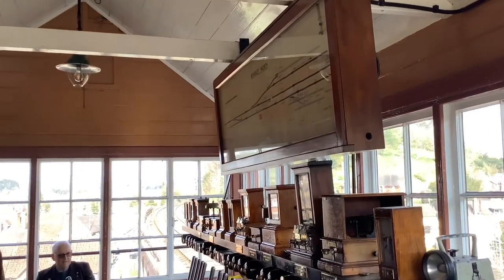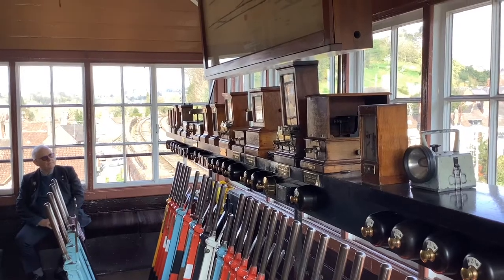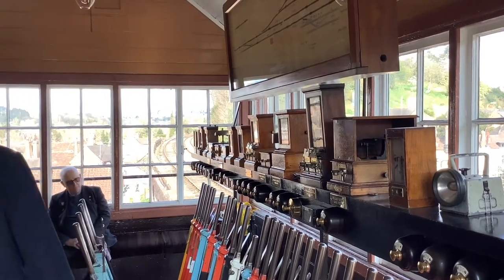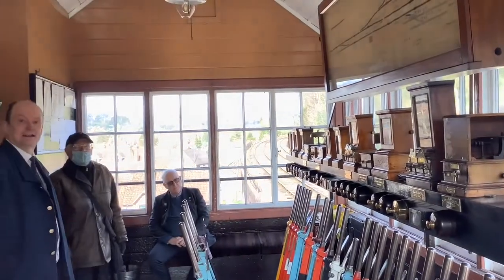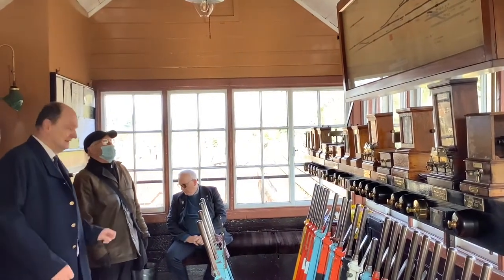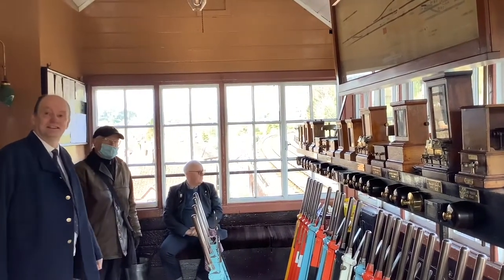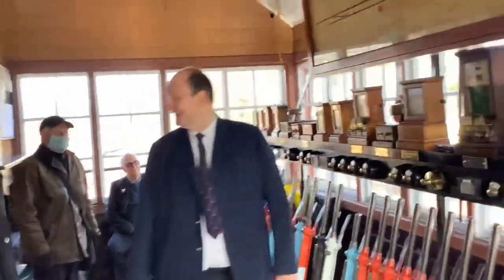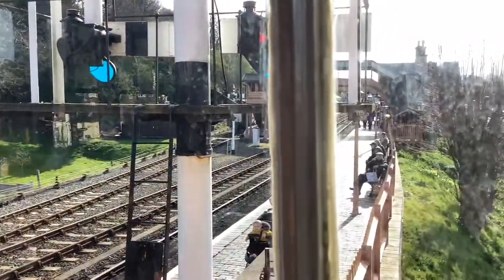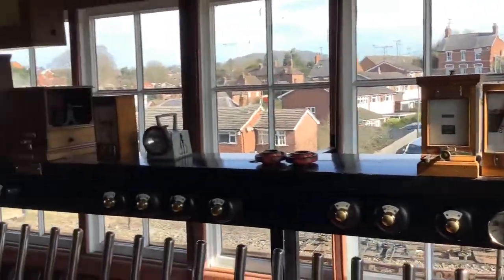Bewdley Signalbox. From Bewdley, today we're operating between here and Arley in that direction, and here and Bewdley South in that direction. Bewdley South is interesting because if you just look down there, you can see it. We can almost wave to each other, and occasionally we might even go and have a chat. But hopefully not.